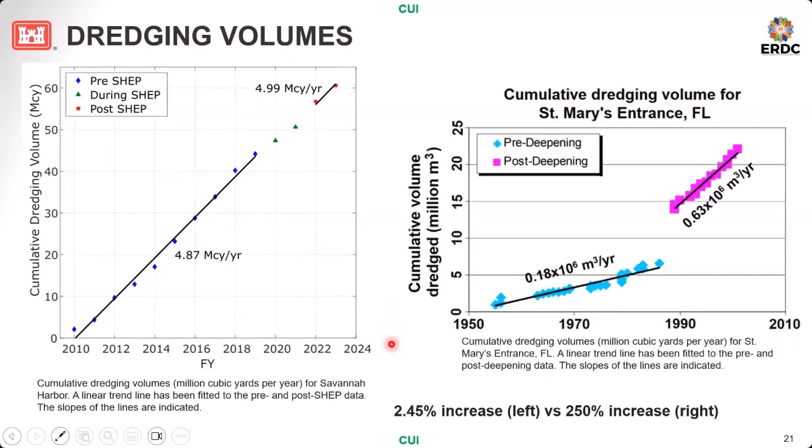If we compare that to the figure we showed you earlier at St. Mary's Entrance, Florida, where they had pre-deepening data and then post-deepening data, this was a 250% increase in the estimated dredging rate in this location. And there are many other examples of channels where there are significantly large increases similar to this one.